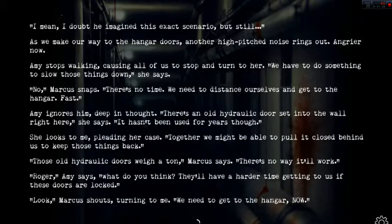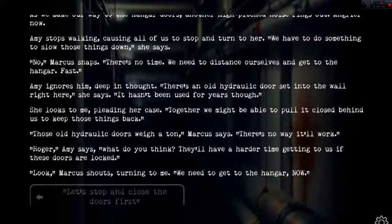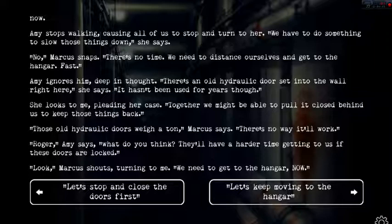Those old hydraulic doors weigh a ton, Marcus says. There's no way it'll work. Roger, Amy says. What do you think? They'll have a harder time getting to us if these doors are locked. Look, Marcus shouts, turning to me. We need to get to the hangar, now. Both of these are really good points. If these things can warp materials, then there's no guarantee that the door will stop it. So let's just keep moving to the hangar.